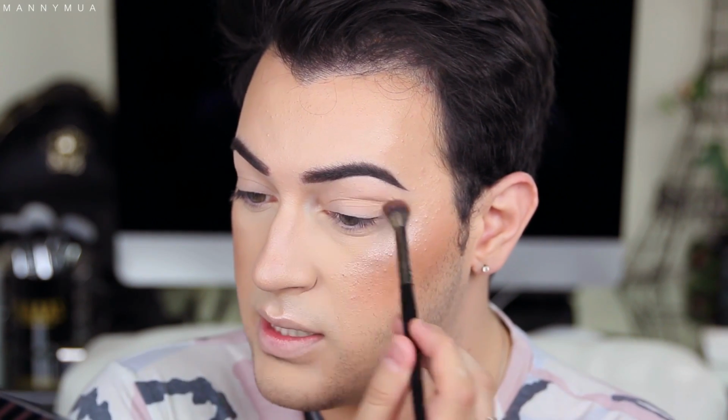Okay, amazing. So first things first, I'm gonna take Beaches and Cream, which is this shade right here. Beautiful transition shade, very, very chill, nothing too crazy. Gonna pop that into the crease and just really start to create a nice little transition for the shadows I'm gonna be going in with next.